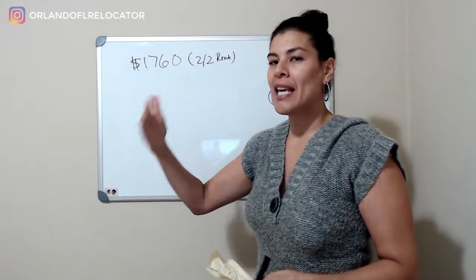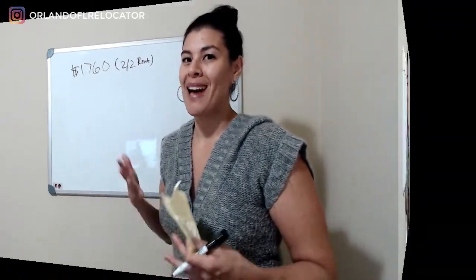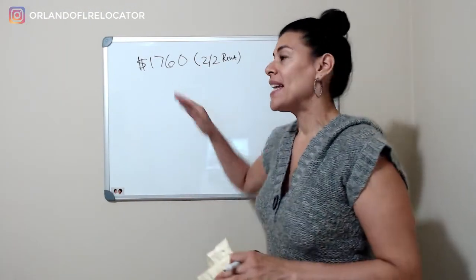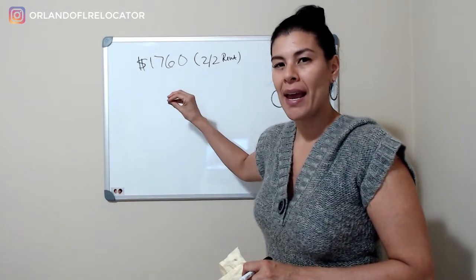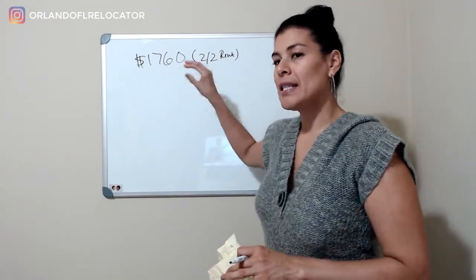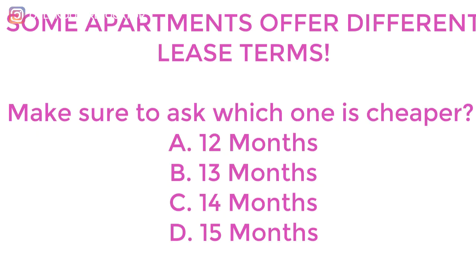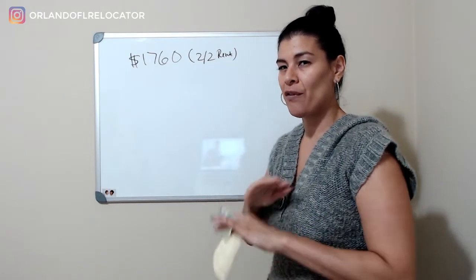And then they might just keep adding different things, and you don't want that to happen because you're going to be bummed out. While you're on the phone or emailing or texting, make sure you ask, is this the full amount of the rent? Is this including everything that I have to pay monthly for the year? You want to make sure that the 1760 is what you'll pay monthly for 12 months, or for whatever number of months you actually want, because a lot of apartments have 14 or 15 month leases. You want to make sure you understand it's going to be 1760 for the full amount of rent.